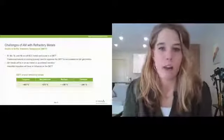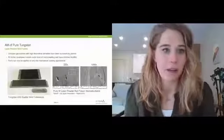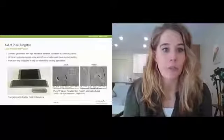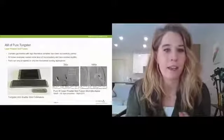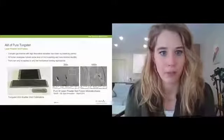So this is an example of printing pure tungsten on a laser powder bed fusion platform. There have been some results out there. Complex geometries with high theoretical densities have been successfully printed, but all known examples contain some level of microcracking, as you can see in the bottom right pictures.